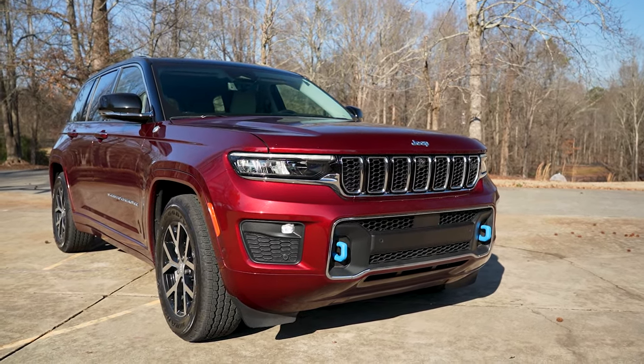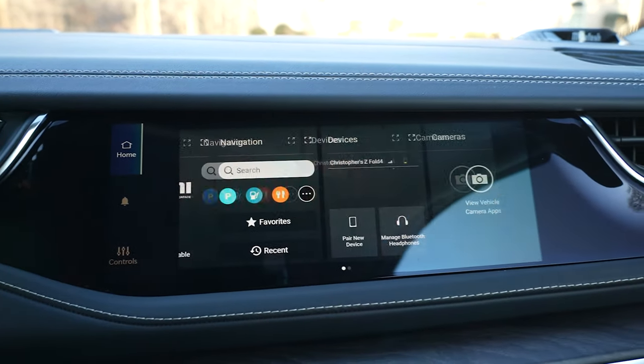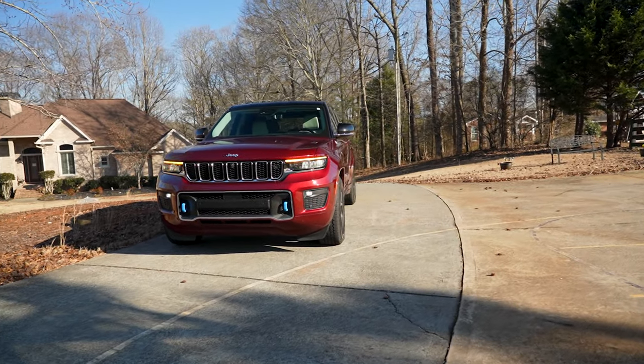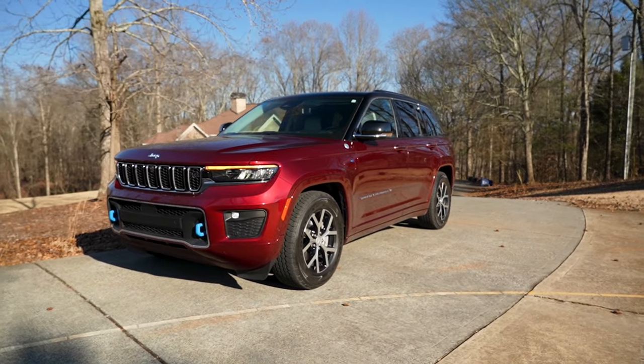Individual add-ons include the black painted roof for $775, 10.25-inch front passenger interactive display for $1,095, and velvet red pearl coat paint for $395. Total MSRP is $75,305.